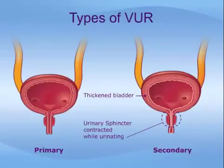There are two types of reflux. The first, called primary VUR, occurs when a child is born with an impaired valve at the point where the ureter and bladder connect. This type of VUR can sometimes get better or even disappear as the child grows. The chance of this happening depends on the grade of reflux. However, in the first 5 years of life, over 15% will resolve per year.